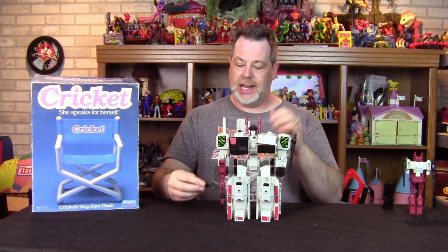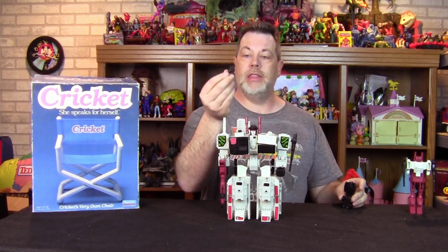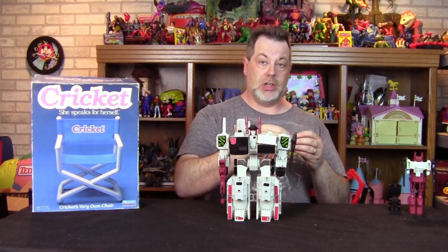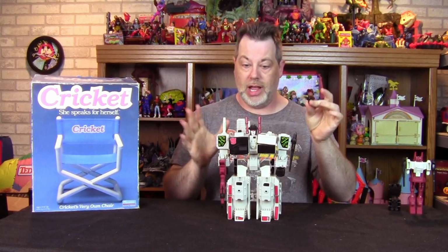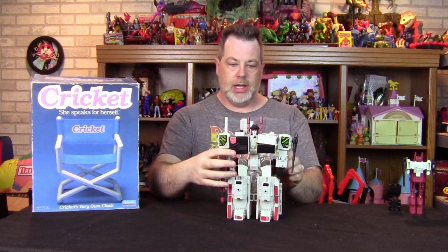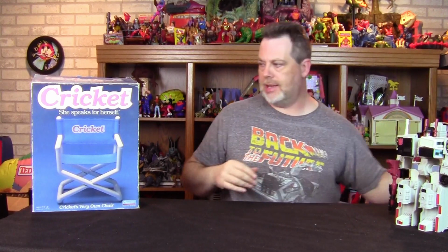But yeah, I need an antenna. I need his arms and his little gun. This gun goes to Metroplex, but I don't know what the hell it's for. I'm going to have to look that up because all the books show this gun, but they don't show me where the hell it goes. But yeah, so very cool. Very nice Metroplex there. Again, super happy to get that.